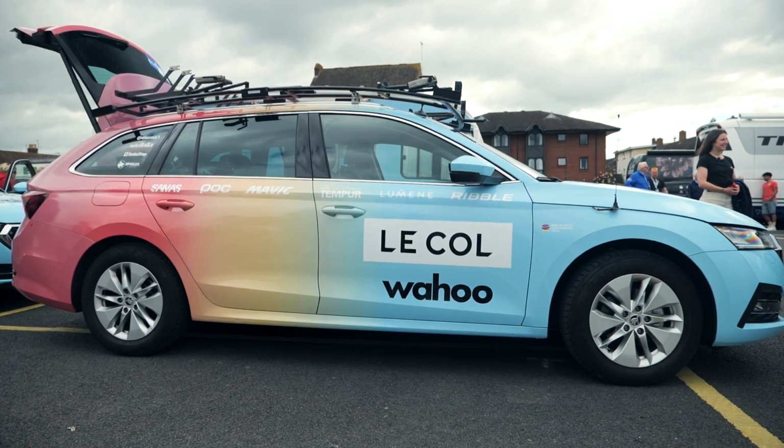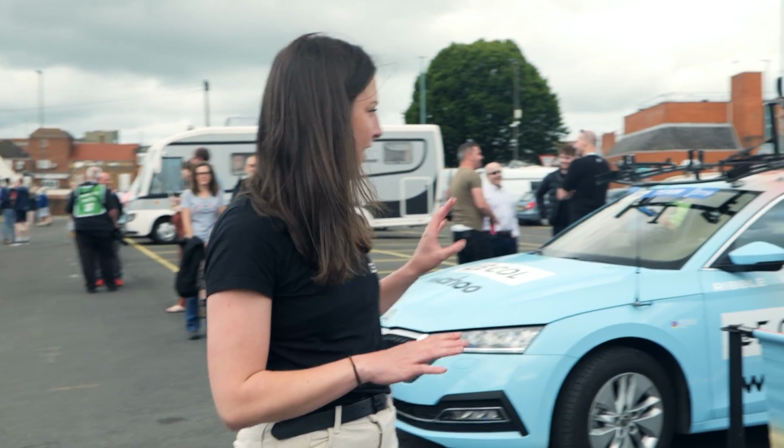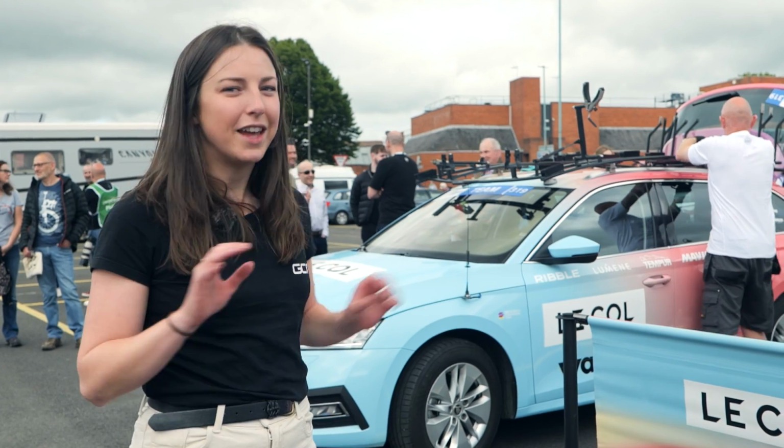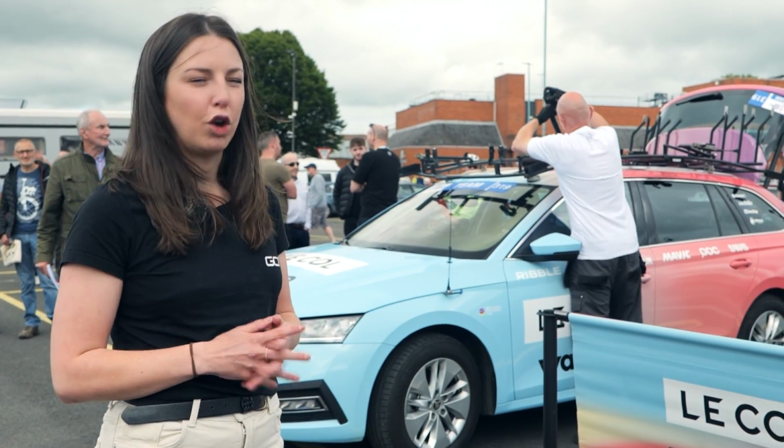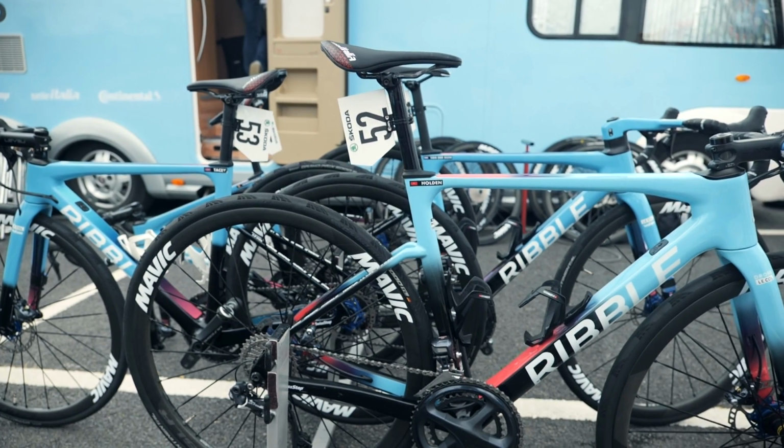Now I know I'm here to talk about the bikes, but I just have to take a minute to admire the Lakal Wahoo team cars. I think this has to be my favourite team colours, especially the cars. So just take a minute to appreciate them.